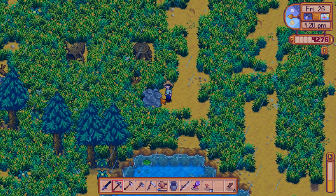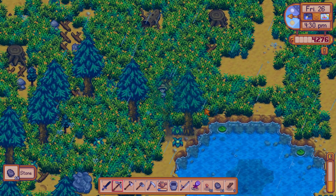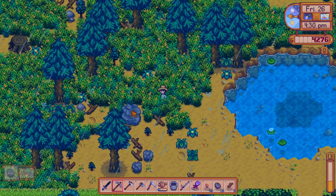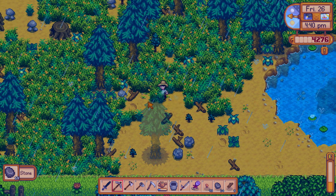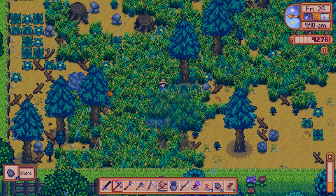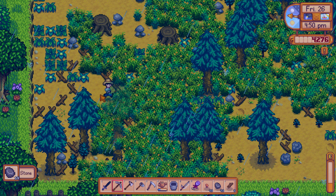Yes, at least one. Gives 15 stone if I remember correctly. Yes. Another boulder here. I think this is maybe the last one. Another one here. I was wrong. I stand corrected. Even though nobody corrected me.